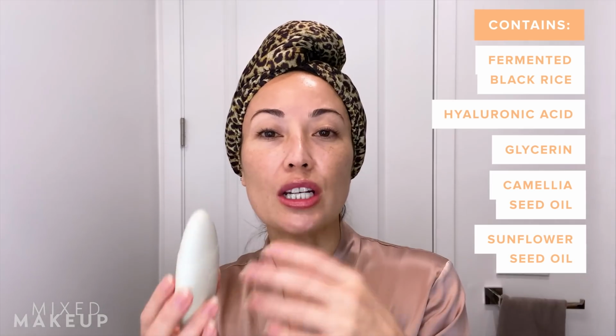And the reason why I like this over your typical hyaluronic acid serum, specifically for people that have oily, dehydrated skin, this is not just a hydrating serum. This has fermented black rice in it, so it's really rich in antioxidants that come from the polyphenols and flavonoids that are in here. And what that does is it helps to fight free radicals. So you're not just hydrating your skin, but you're also getting the antioxidant protection and strength that you need for your skin throughout the day.